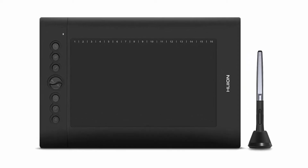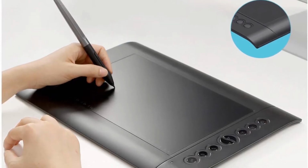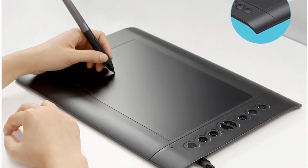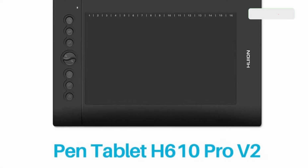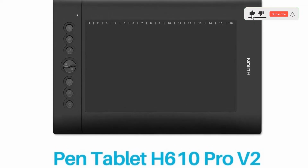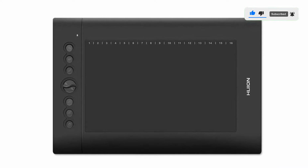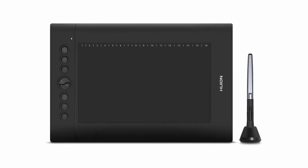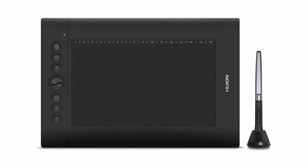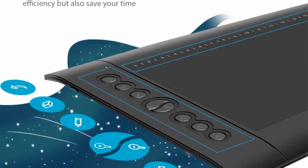The stylus offers you a resolution of 5080 LPI and reading rates of 233 RPS for an accurate and natural drawing experience. With 8 customizable press keys and 16 customizable soft keys, you can set these shortcut keys to perform the most frequently used functions. The pen has 2 buttons that allow you to use it as an eraser. There is also a tilt control system that provides better pressure detection and accurate cursor positioning at different angles for a real drawing experience.